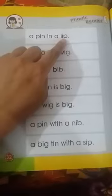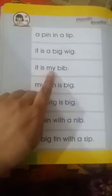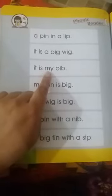Okay, let's start. A pen in a lip. A pen in a lip. It is a big wig. It is a big wig. It is my bib. My is a sight word, so we will read it as it is. It is my bib.